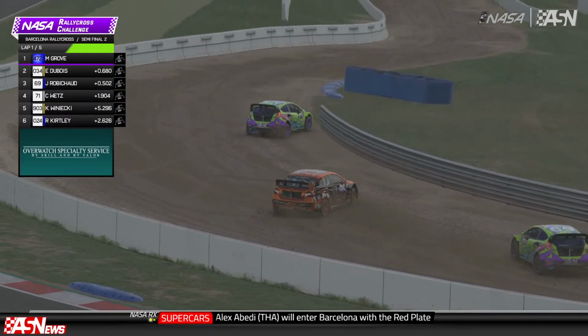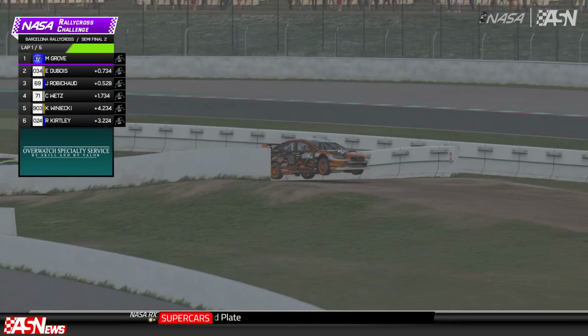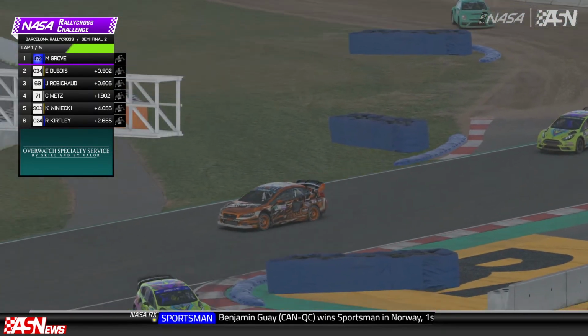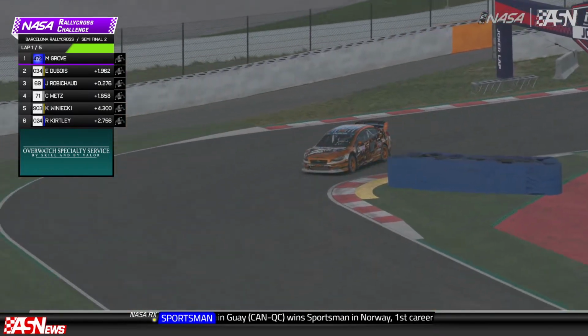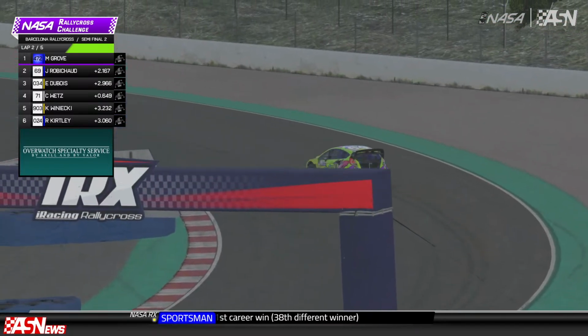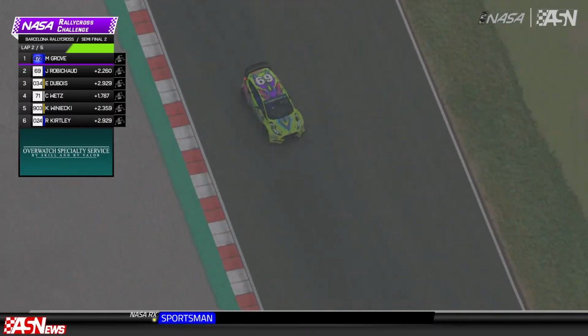Yeah, and just to give you a little insight as I'm looking at the points here, if Grove does not make this feature, we will either have a tie or a new sportsman leader. So Dubois has to make this. Dubois Jokers in the 034. And there's some buffer between him and Dubois now. His teammate Jake Robichaux in the 69.